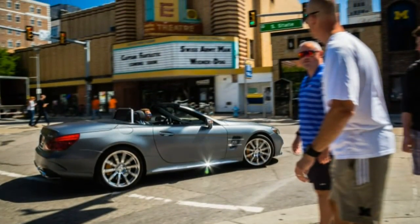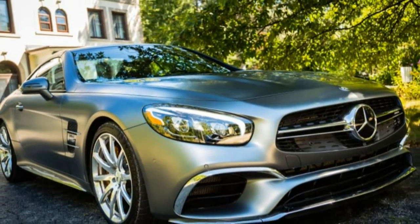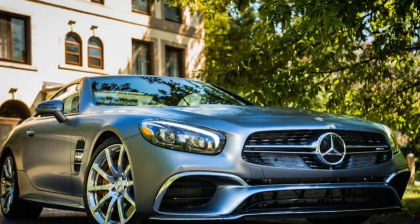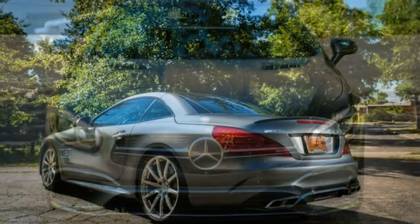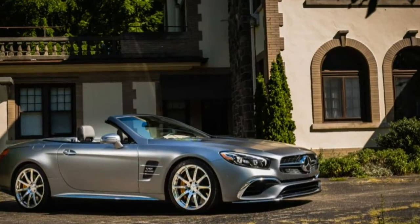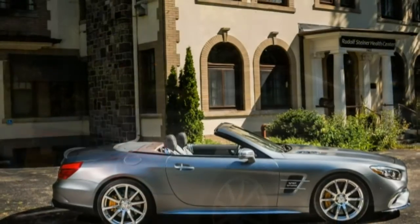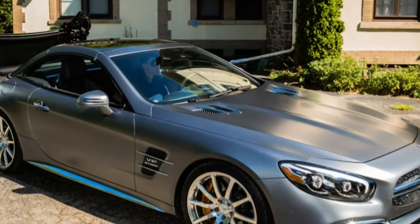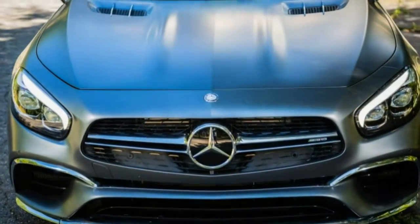This SL65 weighed 4,151 pounds, 50 pounds heavier than the 2015 example. The carbon ceramic brakes on our test car, an $8,950 upgrade, were able to haul that mass to a stop from 70 miles per hour in a tidy 150 feet. The fancier stoppers did not impose any squealing noises or gritty pedal feel, but they did work better after a little warming.